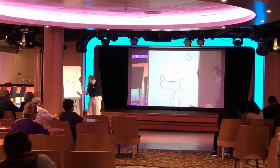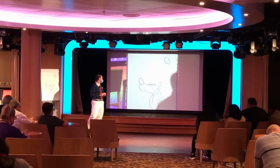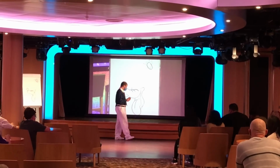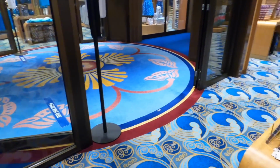And last but not least, they do have free souvenirs on board. They have animation classes on board. These are a lot of fun. You can go and learn to draw a character. Right here, of course, they are working on Pluto. After this class is over, you will have your drawing and you can take it home.